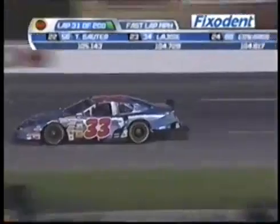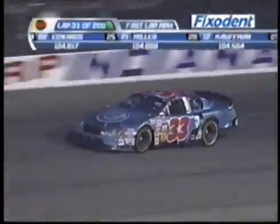How about Tony Stewart? It's a James Dean car.